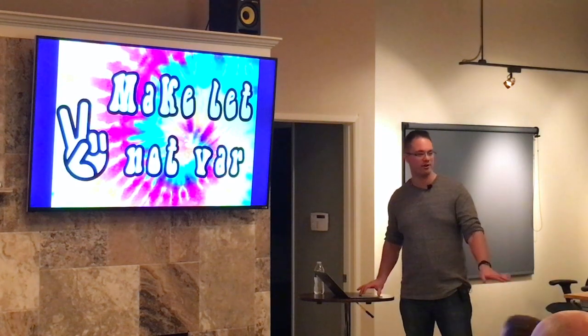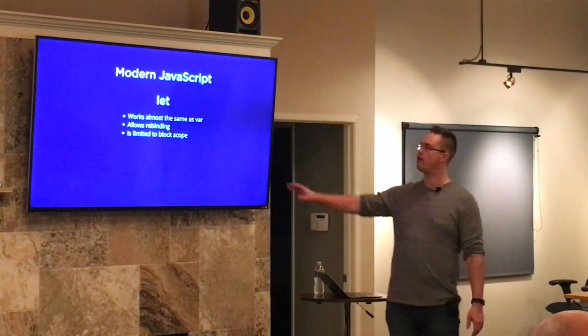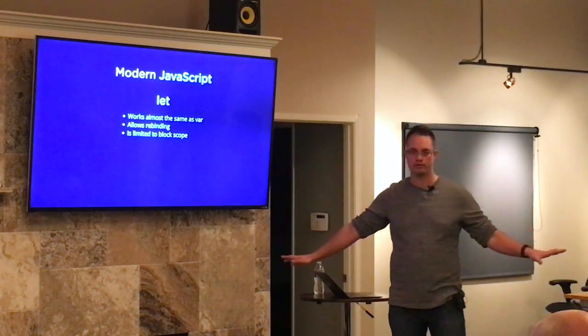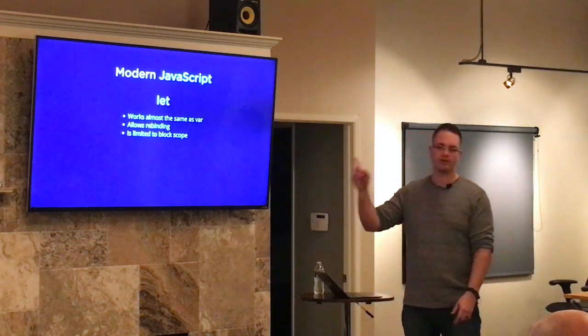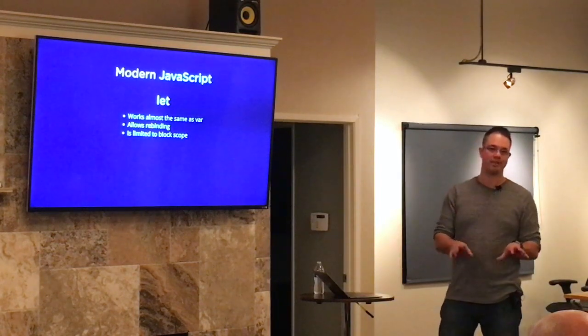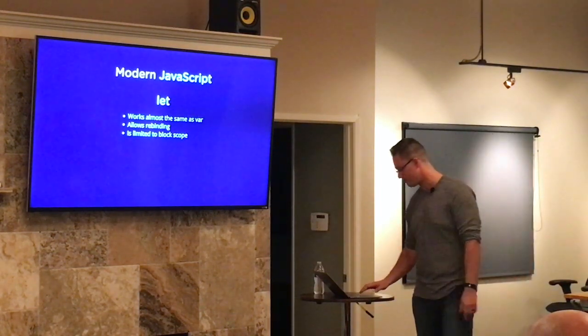So don't use var anymore. Use let or const. So let works almost the same as var, where you could literally go through your older code base and replace every instance of var with let, with one problem, though. It is limited to the block scope. It's not a problem. It's a feature, but it will break things in certain cases if you're not careful.